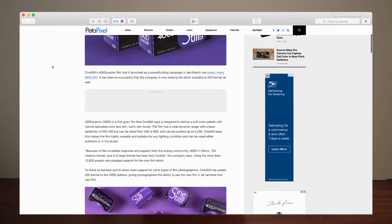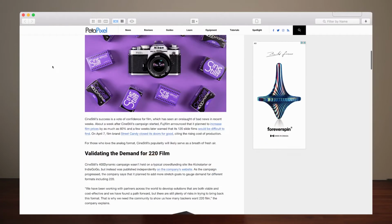I ordered a boatload more, but with Kodak's production schedule, you never know when you're going to get stuff. So I ordered a bunch. We'll see when it shows up. But Cinestill has also come out with a new film, 400 Dynamic, which not only did they reach their goals, but they reached their extra stretch goals, and now because they know that we're good for it, they keep adding more. So I love the purple branding, by the way, that these guys have put together.